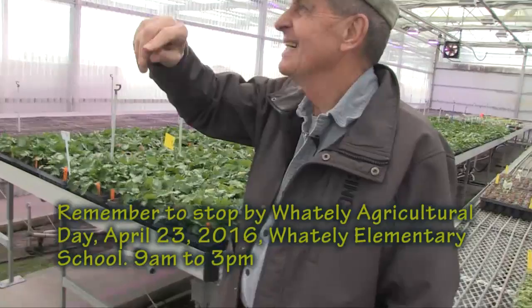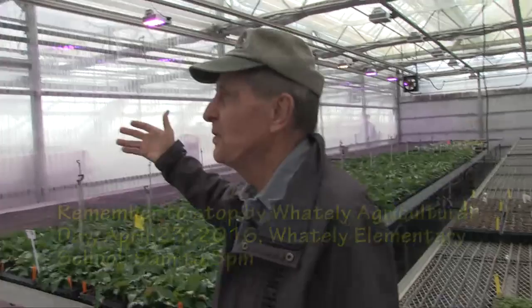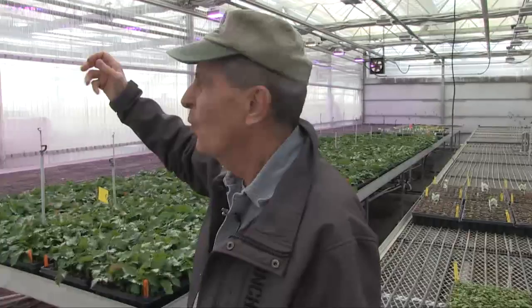That's Full Bloom Farm, and they grow herbs and stuff. But we have the same color. So obviously, that's for the crops we grow. Because you can change this from red to white color just by going to the computer.